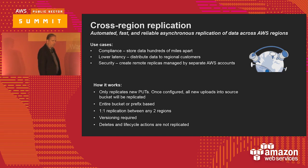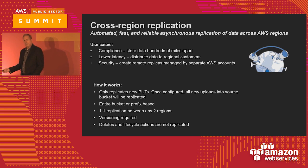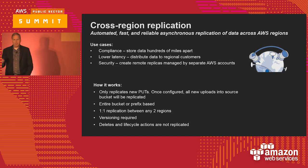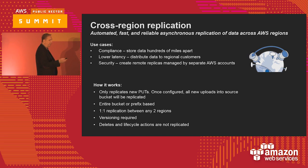So another best practice is cross-region replication. Many customers have a requirement, either for compliance (I used to work a lot with some of the agencies, and they want to make sure they have data for compliance reasons, you're mandated to keep it on both the East Coast and the West Coast), or, more often, the application's users or owners require lower latency access to that data.